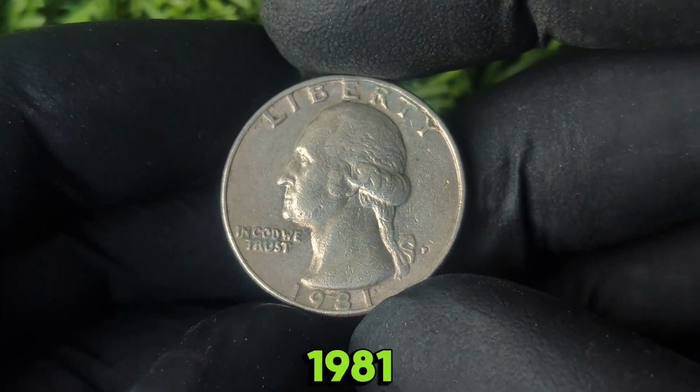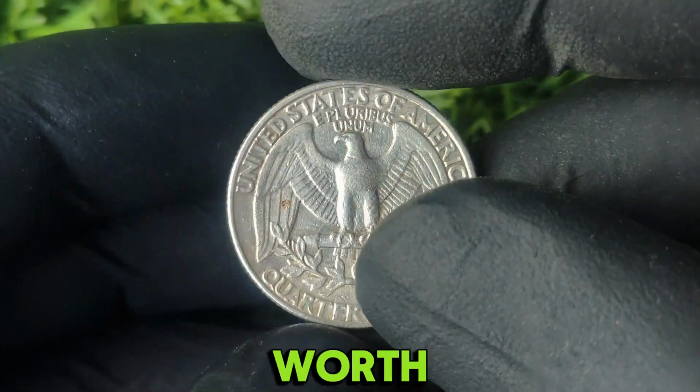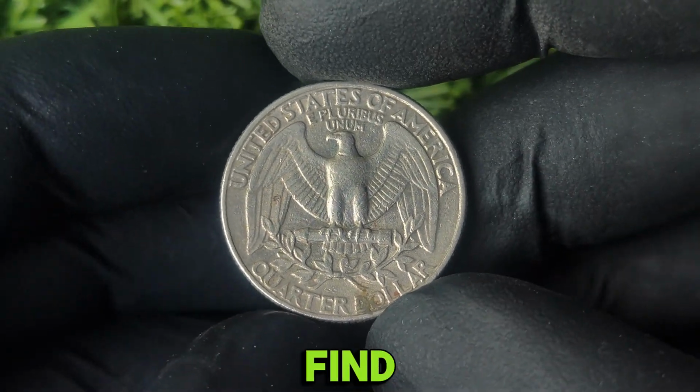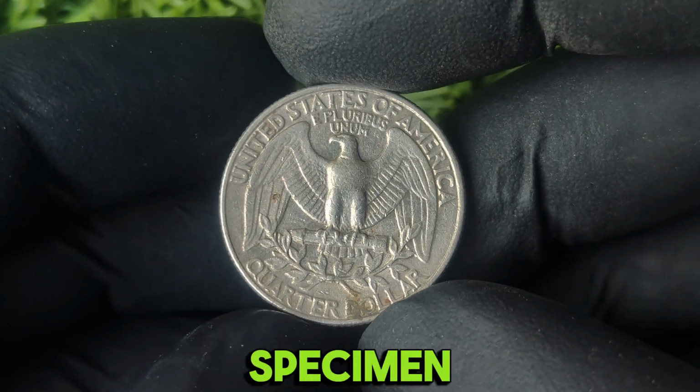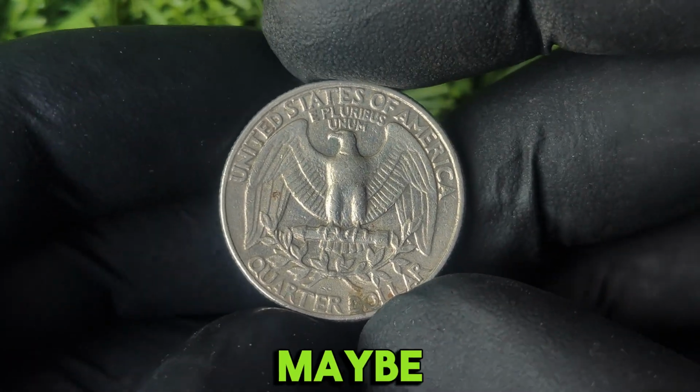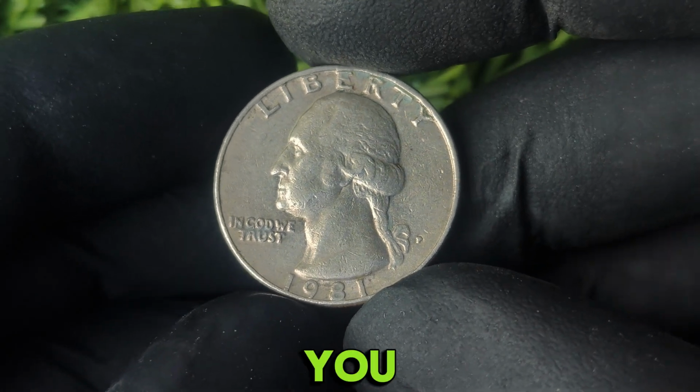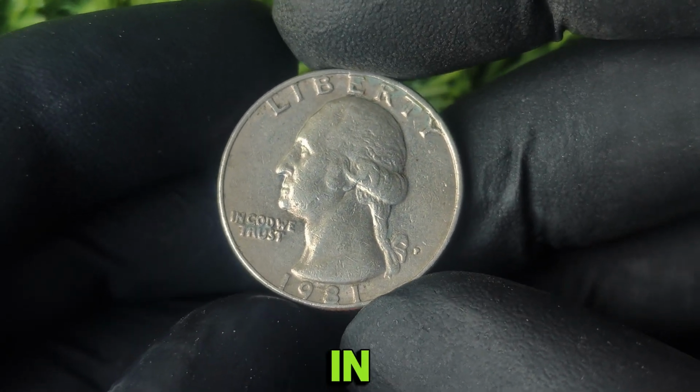So, is a 1981 P quarter really worth $1.8 million? While the odds are slim, if you find a rare error or a near-perfect specimen, it could be worth thousands, maybe more in the future. Moral of the story? Always check your change. You never know what treasure might be hiding in plain sight.